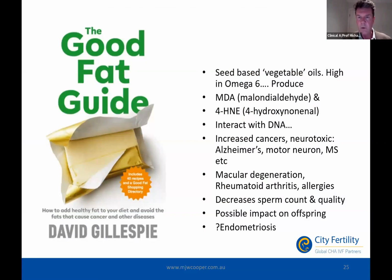So these seed oils that are high in omega-6 oils produce a number of things which are significantly toxic. So MDA and 4-HNE, which interact with DNA, they increase cancer risk, they're neurotoxic, they result in Alzheimer's, motor neuron disease, multiple sclerosis, macular degeneration. So if you change your diet, if you've got macular degeneration, you can reverse it.